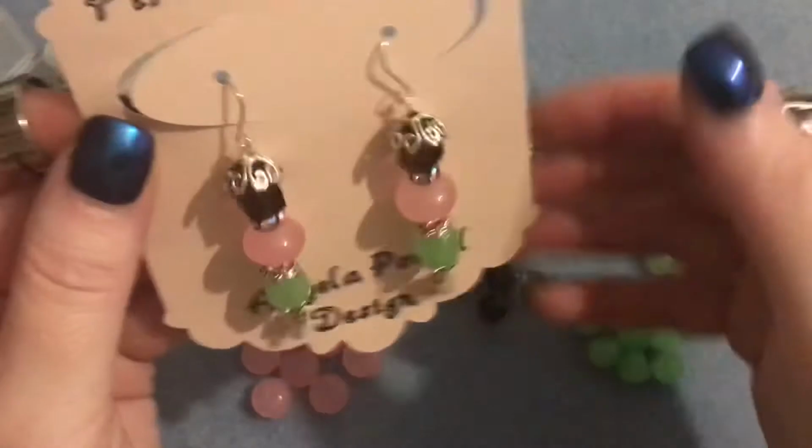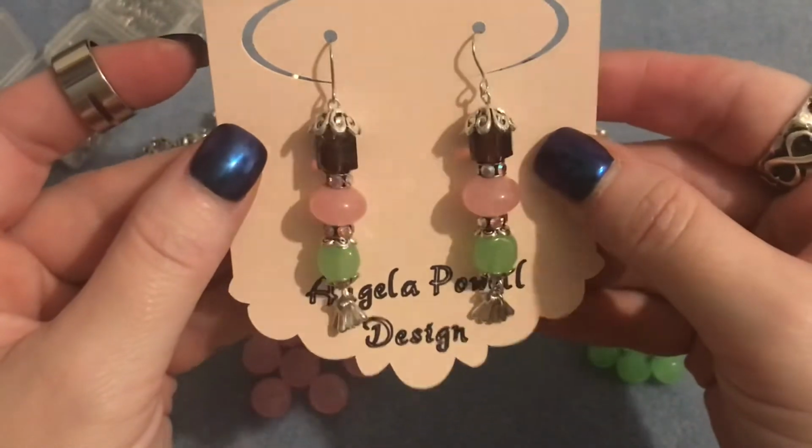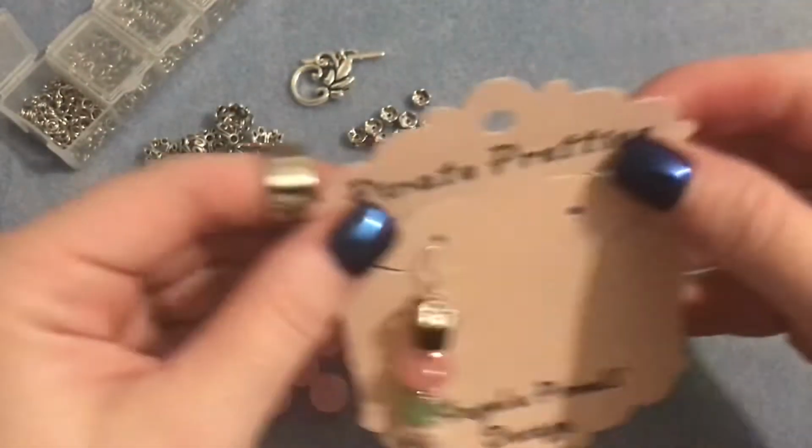These came out really pretty. I'm very happy with the way those turned out. I think they're really pretty.